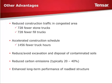There were reduced carbon emissions, primarily associated with the reduced number of trucks required for fill. The typical reduction in carbon emissions is 20 to 40% with a fully optimized ballast structure. And we also enhanced the long-term performance of the roadbed structure because by building 9/9, we actually added a little bit of thickness beyond what would have been required for an absolutely equivalent structure.